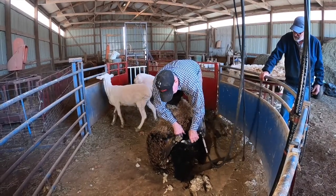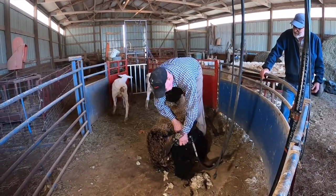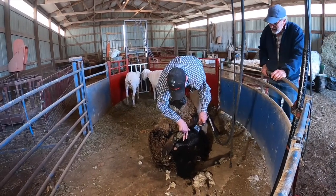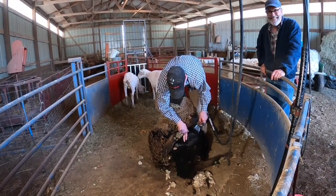Well, she's full of babies, isn't she? You think she's going to have a female? Yep, it's right there. Her mother did. It's right there, that's one of them.